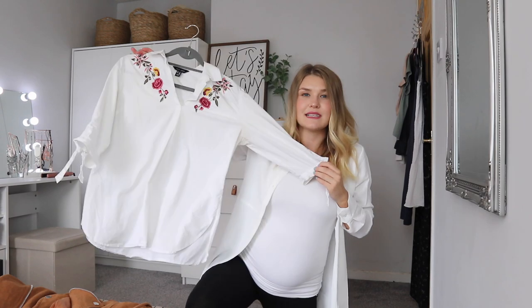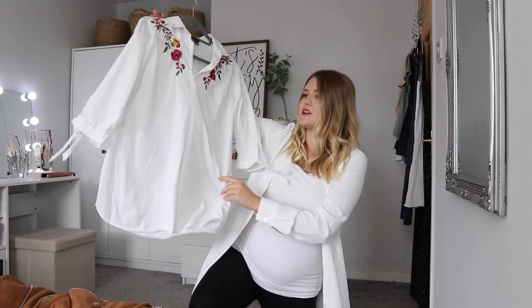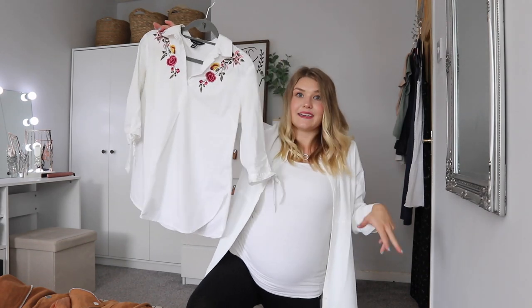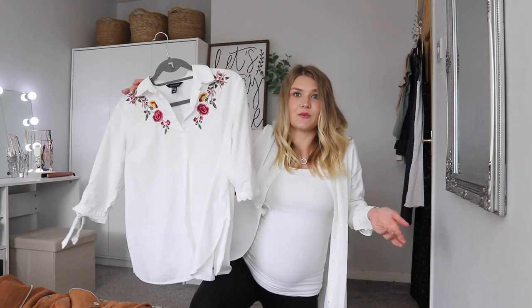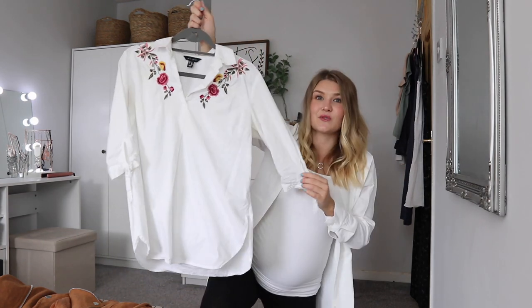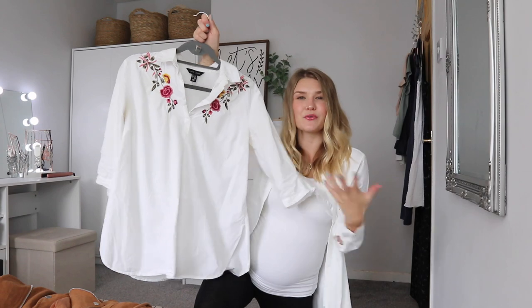Then I've just got this blouse. This isn't maternity either. It is just an oversized blouse that I would wear with either jeans or leggings, and exactly the same way as I would if I was not pregnant. I just think it's really, really nice. I've worn this a few times and lots of people have asked me where it's from. It's from New Look, again, ages ago though, guys. But any sort of oversized top with a bit of embroidery or something like that would be so nice.